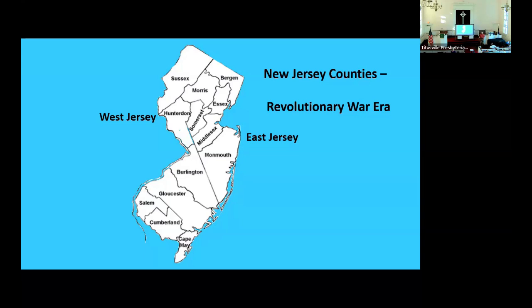And we notice that Hopewell Township was in West Jersey and was in Hunterdon County. And again, just take in the idea that it's right in the middle of things, but it's all on the west side. That might imply that it was not going to be as involved in the Revolution as if it had been in the east. But I'll explain why that was not necessarily true.